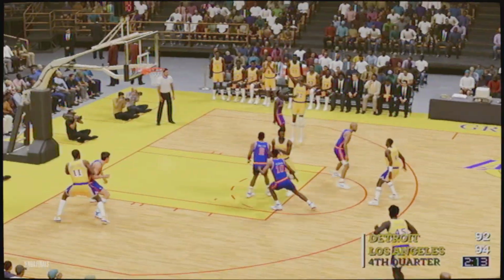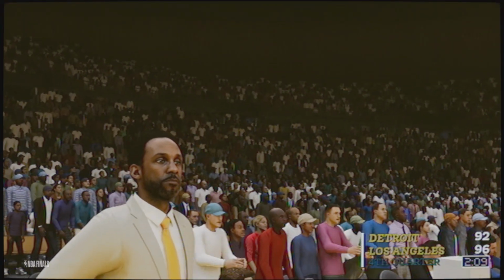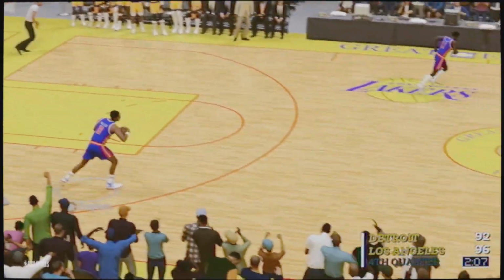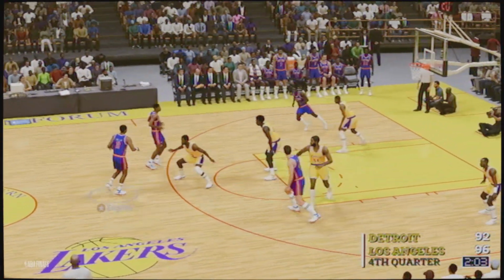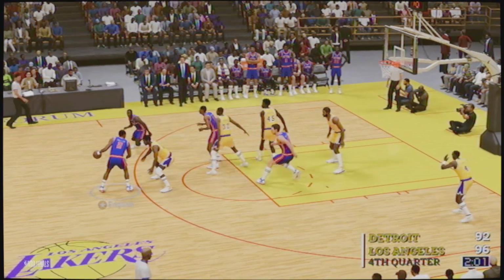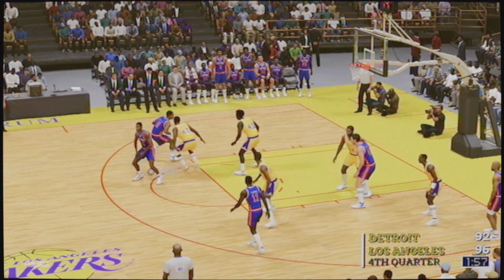Pass to Johnson. Over Thomas. Johnson gets the bucket. Johnson's got the lead up to 4 now for the Lakers. And a nice play by Scott. Outstanding in the secondary playmaker role. 2 minutes remaining in the game. Worthy against English.